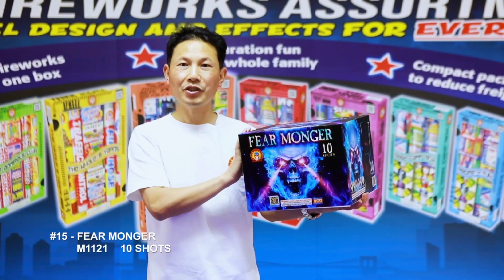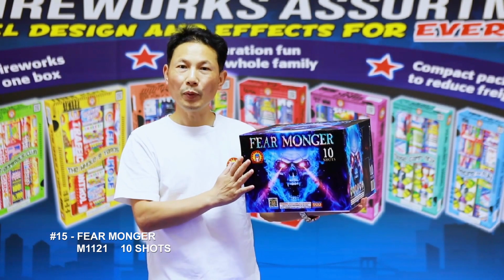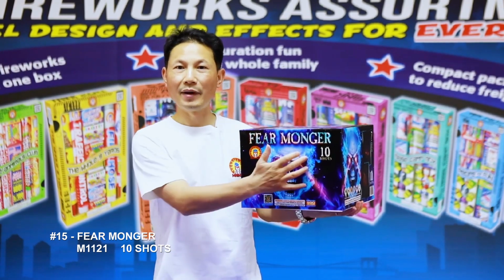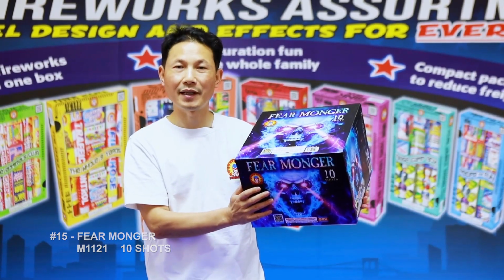Fearmonger is 10 shots of gold willows with red, blue, purple, lemon, and orange-green pistils, plus double crackling halo rings with red and blue stars. It's a very unique performance you can find.